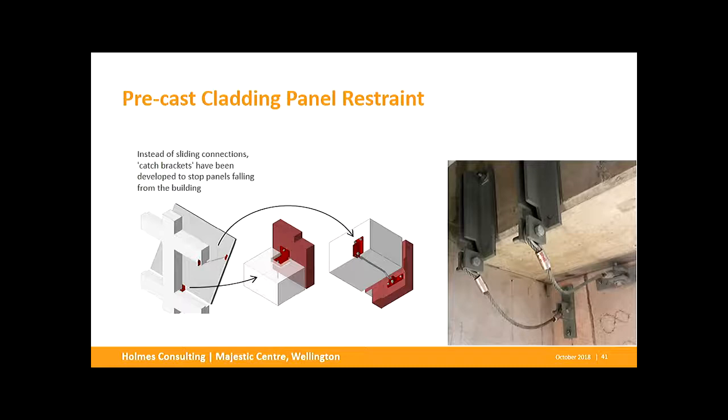And we decided it was going to be too hard to cut those systems off and provide slotted holes. What we'd do is just make a more resilient connection at the bottom and then provide some tethers at the top. So if they did pop, we'd catch them on the way down. And we put a kind of a fuse in this system so that we wouldn't break the rope before we started yielding this fuse in the catch bracket.